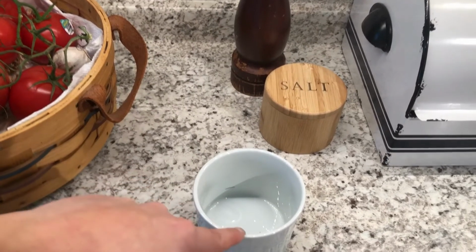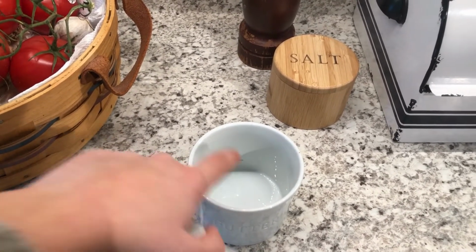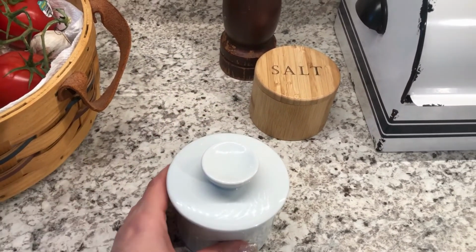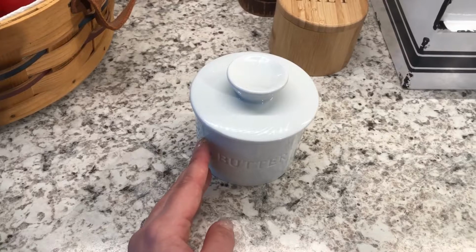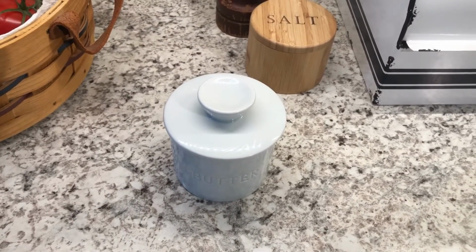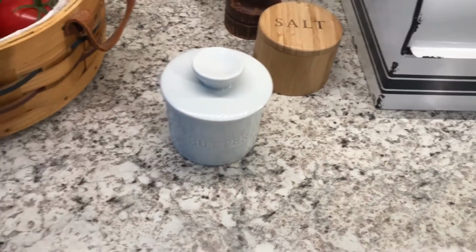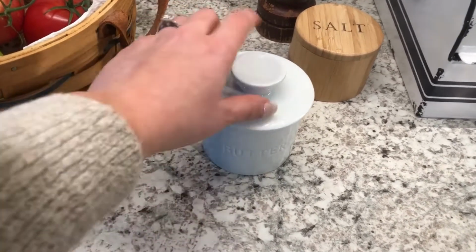Then you'll fill this up with water to that little water line, and then you can put the butter in there upside down. So the water keeps the butter fresh because there's no airflow, and you can keep it out on your counter so that your butter always stays soft and ready to use.